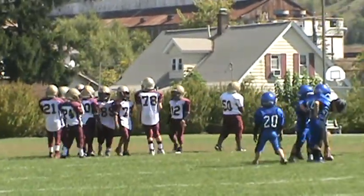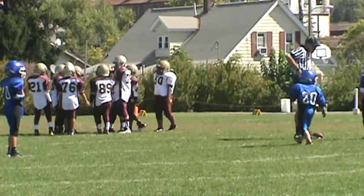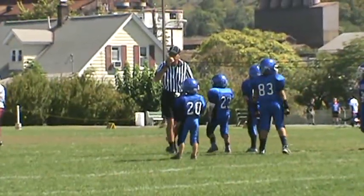Face mask against the Bombers. So that will tack on an extra 5 yards.